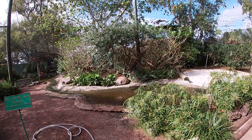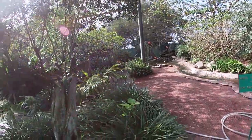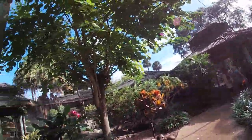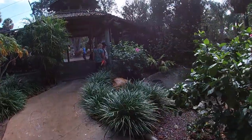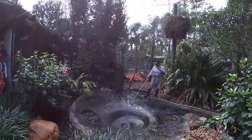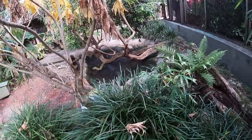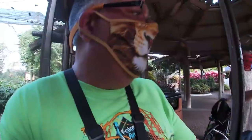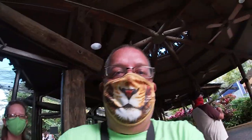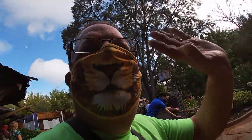Running in the background. Can we go over that one? No, we can't. We have to stay on the path. You can't go any further. Oh, yeah, okay. Yeah, that's why she's cleaning it. Turtle. And right next to the Kookaburra aviary is where the kangaroos are.